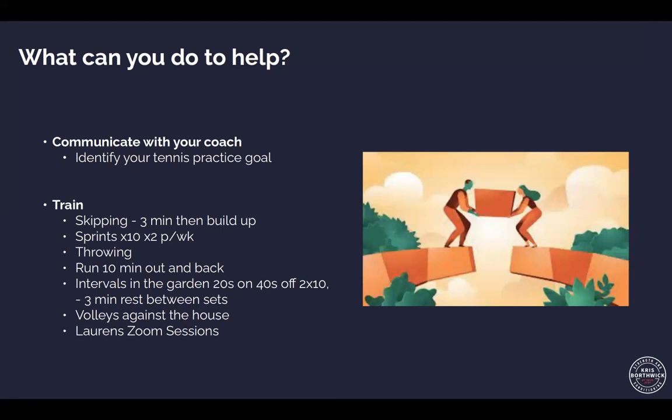And then just finally, Lauren's been doing a fantastic job with her S&C Zoom sessions. So jump on those if you haven't already. That's going to help with your injury prevention and things like that as well. So like I say, if you haven't, jump onto that. It's better late than never. And yeah, helping bridge that gap on our return to tennis.